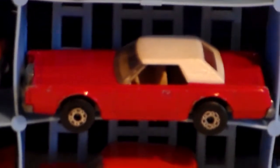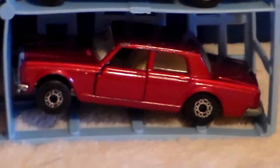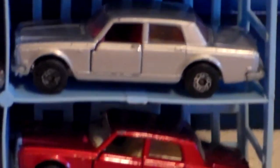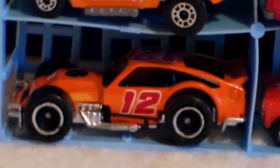I love the Lincoln. I got a couple of those already. I know one for sure in one of the cases and a couple loose. Rolls and another Rolls. Now the older Rolls, the trunk opened on it. I don't remember if the doors open. This trunk doesn't open, but the doors do open on that one, as it does on the silver. Mini Cooper, love those. And another dirt track car.